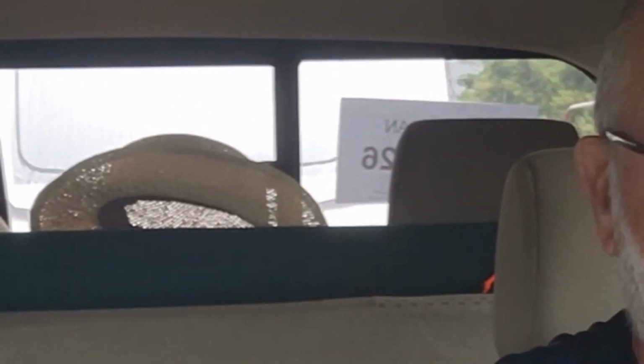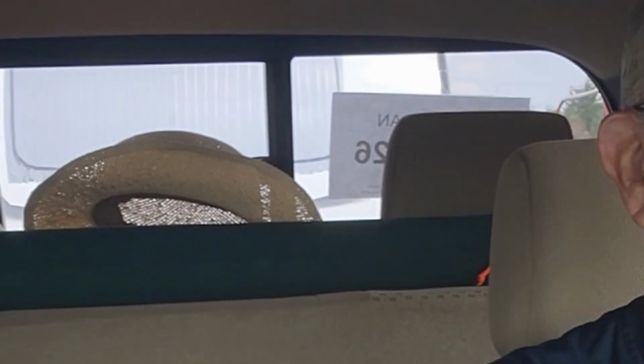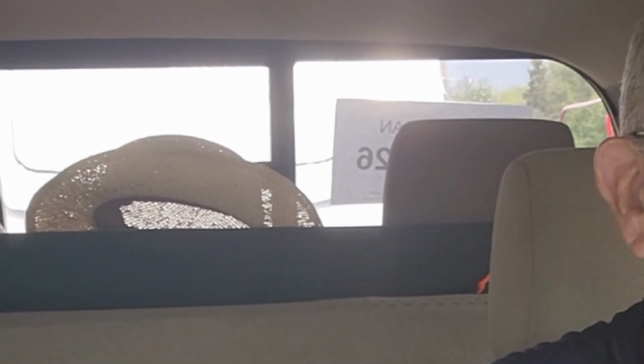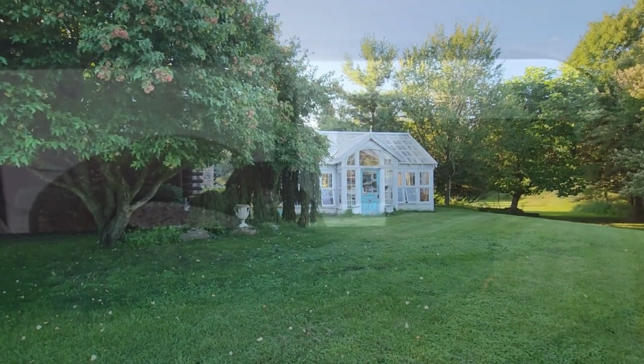Duct tape's holding it together pretty good. That'd be one way to protect it on trips after we get it replaced. Just cover it with duct tape every time we go somewhere. Hopefully it'll hold together until we get it home. It's all part of the adventure. Right?